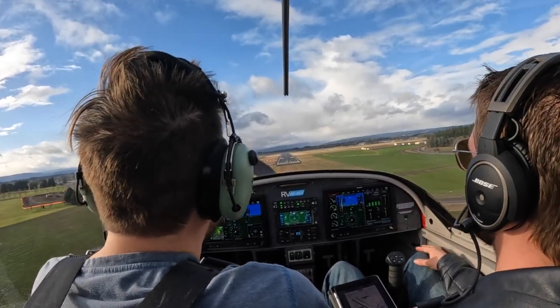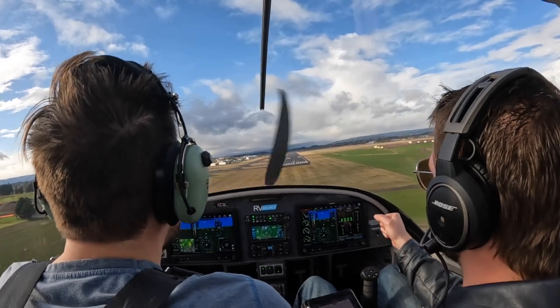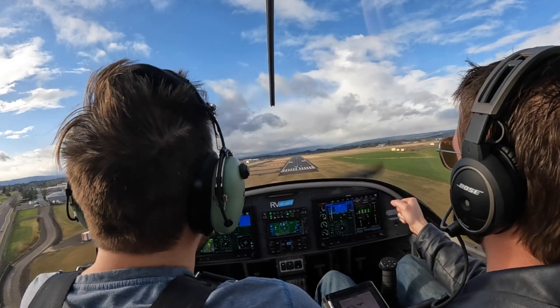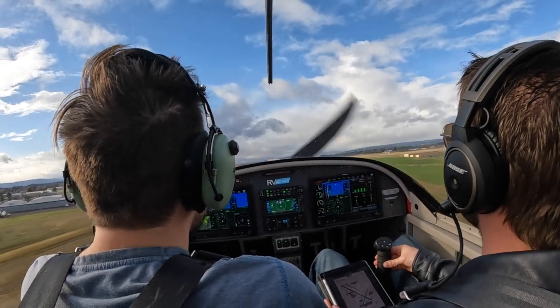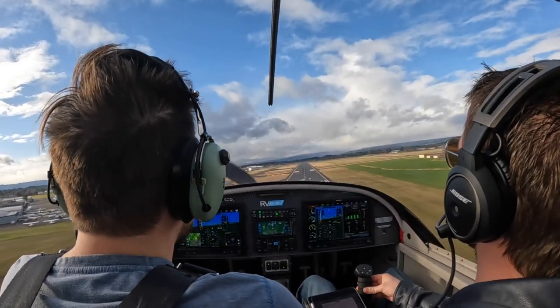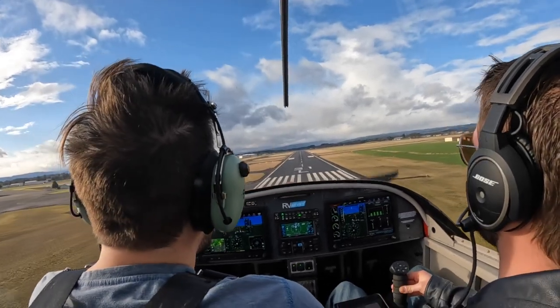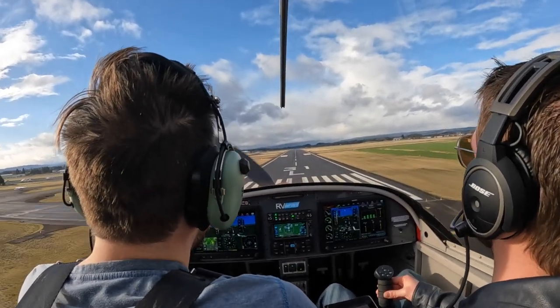Okay. Hey, 60. You're already low. Add power. Pitch for 60. Add power. Come on. Add power. You're too low. 60. 60. There. Now take power out. See, this is the angle we want to be at here. Now we're coming down at the runway, not flying level to the runway.